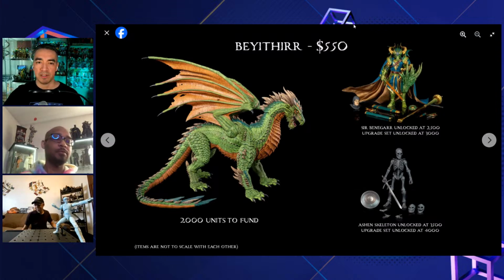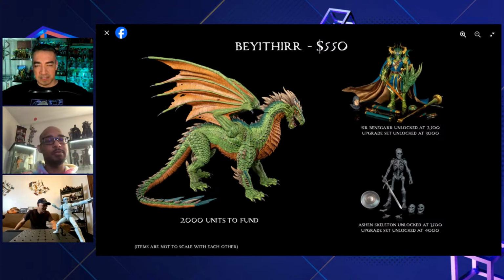It's up for pre-order. This is a crowdfunded figure that they're doing. And this went up March 7th, so last week. And it's only going for a month. As of right now, it's only going for a month, and they said they weren't going to extend that, so collectors only have that month. It will end on April 6th, 7 p.m. Pacific, 11 p.m. Eastern time.